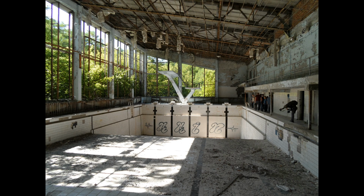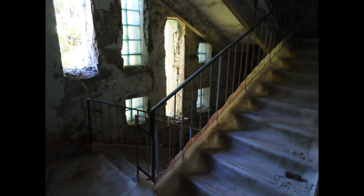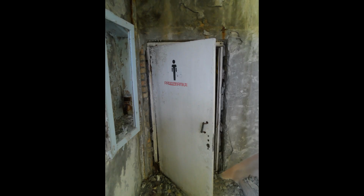The last slide you will see is a monument to the firemen that were sent in rather haphazardly upon news of the catastrophe. A lot of soldiers also died here too because they were sent in without any protective equipment.